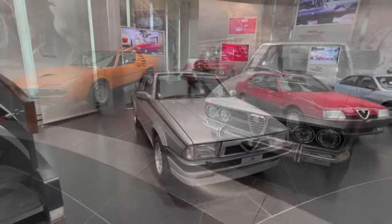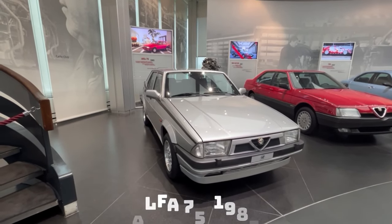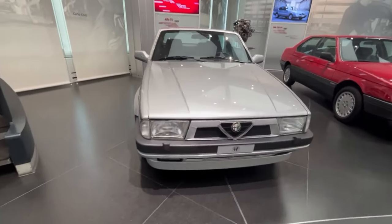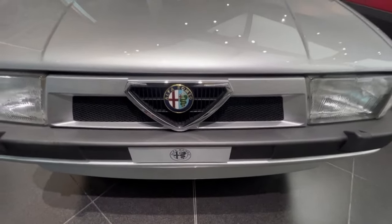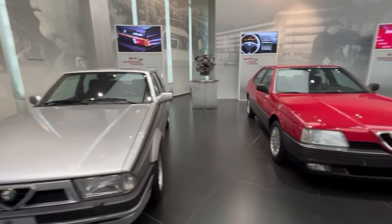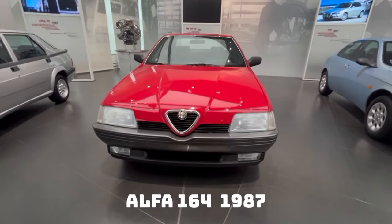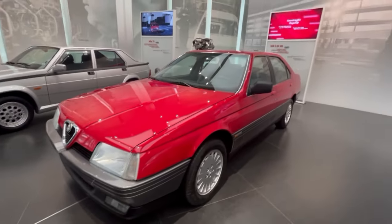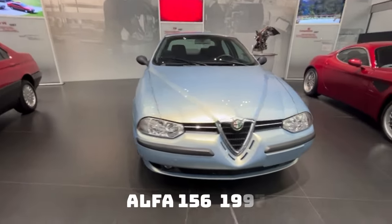And then we have the cars from the 1980s, starting with the Alfa 75 1985. There we go. And you'll notice the badge is just Alfa Romeo, no Milano, so the change is evident there. Then moving on to the Alfa 164 3-litre V6 1987. And then of course the 156 1997.